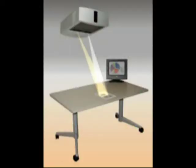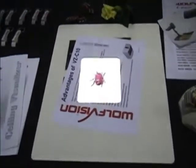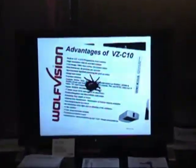This Wolf Vision ceiling visualizer was worth a stop. It's a ceiling-mounted progressive camera that allows one to quickly position, zoom in, and shoot objects. The detail it could get was amazing.